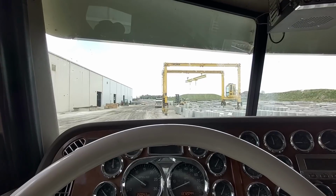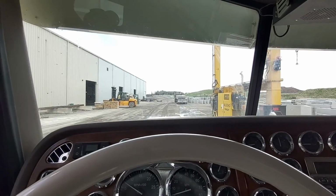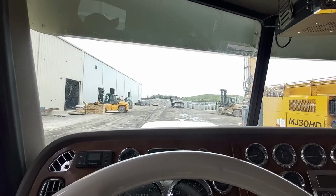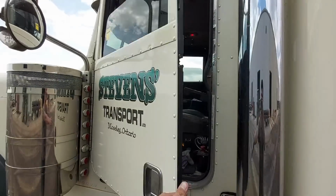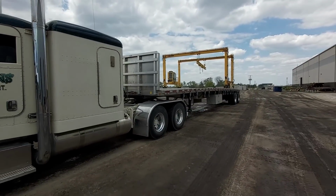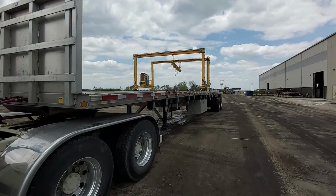We're in a field of concrete steps and pads. Not exactly sure what I'm getting. There's another one of the big forklifts they use to load. They also use that giant crane that I'm beside right now to load, but I've never been loaded by it yet. So apparently what I'm getting is actually not that big of a load. Well, it's six pieces, but we can fit them all down the center of the trailer, so that should make things just a little bit easier.